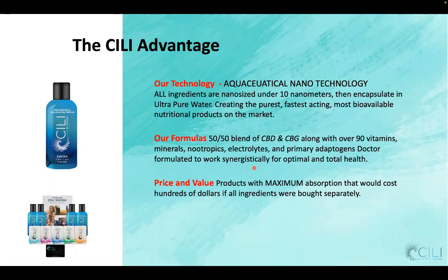These are the Cili advantages, what I call the big four, right? The big four things that you should be selling if you're having trouble selling the product, right? Sell the technology. This is not your mother's CBD or your mother's MSM or your mother's ashwagandha or your grandmother's CBG, right? Our formulations are strategically put together synergistically, right?